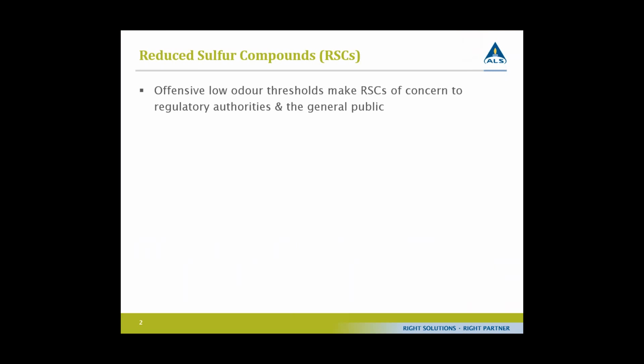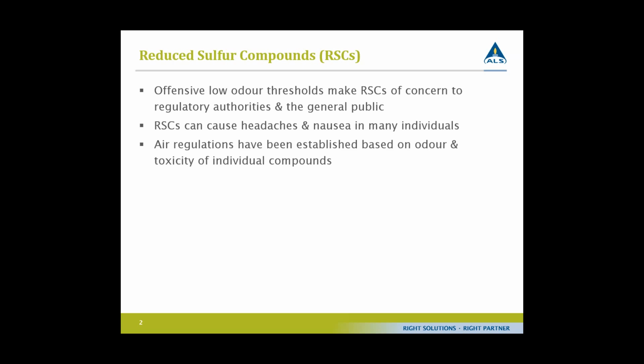Reduced sulfur compounds are of interest because of their low odor thresholds, and their concern to regulatory authorities and to the general public stems mostly from their odors. Reduced sulfur compounds can also cause headaches and nausea in many individuals, thus driving the interest for these compounds. Air regulations have been established based on the odor and toxicity of individual compounds.